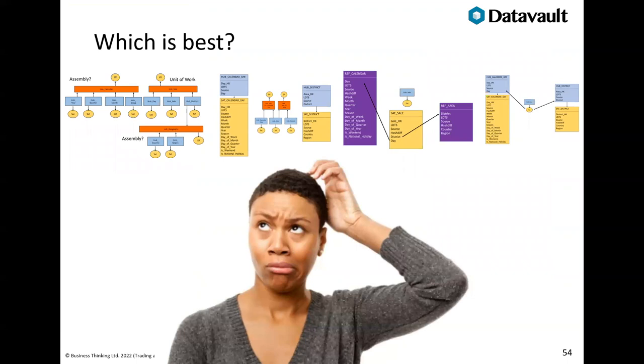Are we going for the assemblies and units of work? Do we want to reduce them down to reference type information? Do we want to move to reference hubs and satellites? Keith, you're right. It depends.